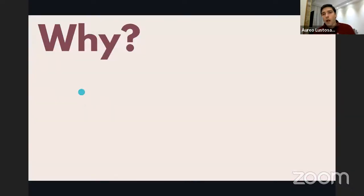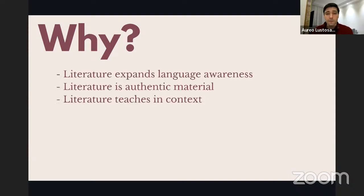Why are we doing that? Why use literature rather than, I don't know, TV series or magazines or whatever? I think we can use two types of arguments to support the idea of using literature. First, there's a series of linguistic arguments. Literature is highly charged linguistically. It really expands language awareness.